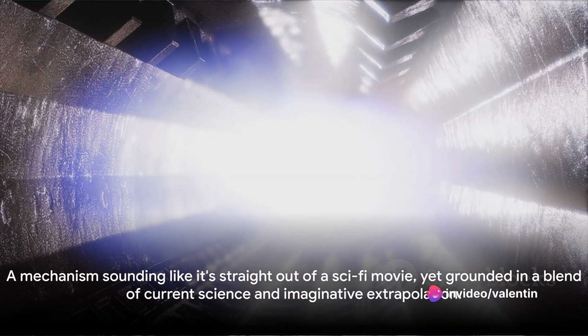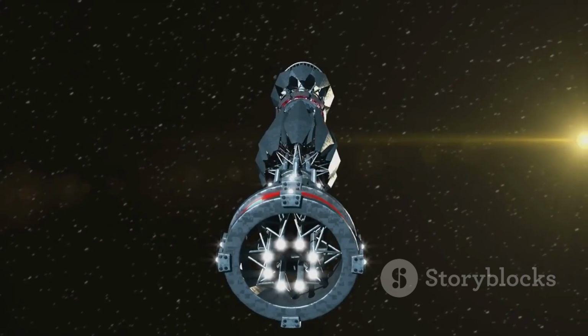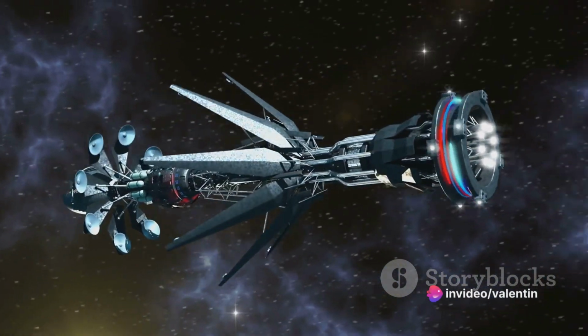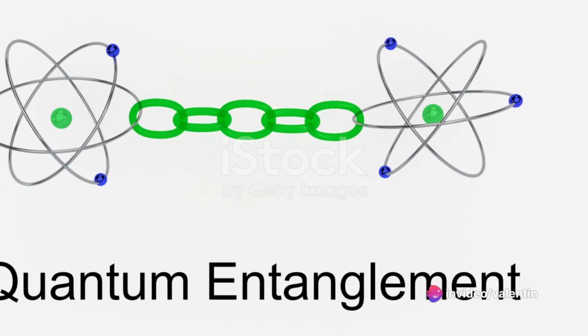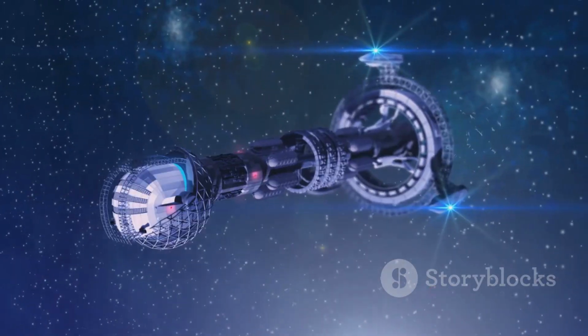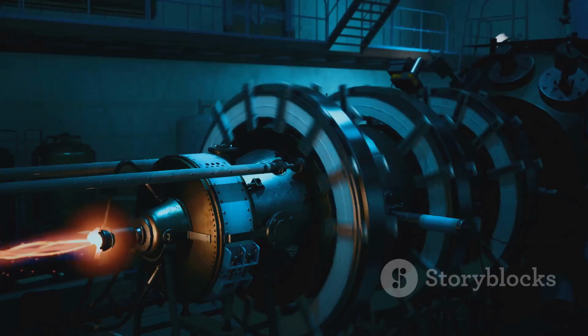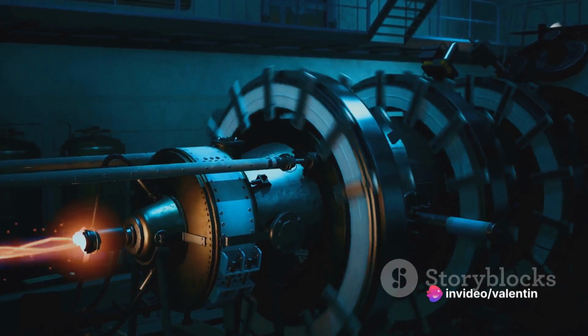A mechanism sounding like it's straight out of a sci-fi movie, yet grounded in a blend of current science and imaginative extrapolation. We've covered the Higgs field modulator, the device that makes the impossible possible, reducing the mass of our hypothetical spacecraft to nil. The quantum entanglement core, maintaining a stable environment within the ship, despite the mind-boggling speeds outside. The energy source, a futuristic powerhouse that goes beyond our current technological capabilities. The field transition buffer, ensuring a smooth transition between the two Higgs fields.